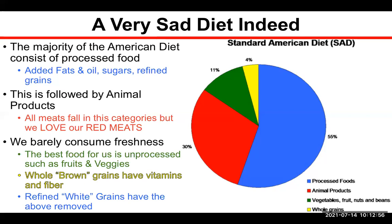And unfortunately, in this country, we barely consume any freshness. Only 11% of the SAD diet consists of freshness from fruits and vegetables. On top of that, only 4% of our diet is composed of whole brown grains. And these are different than the refined white grains, as these still have their nutrients in them.